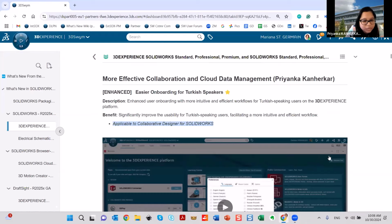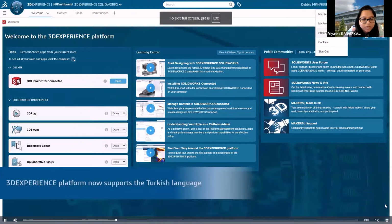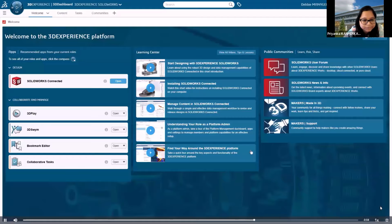Can you play the video real quick? So this is where the users can avail the enhancement.